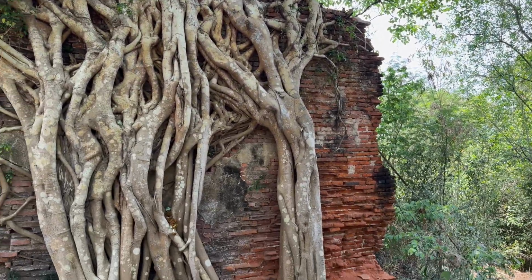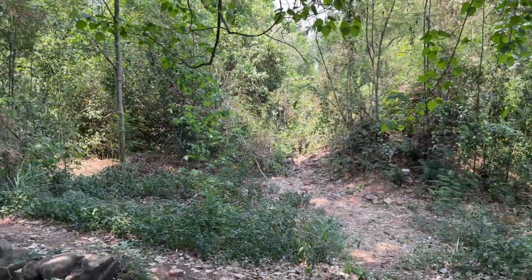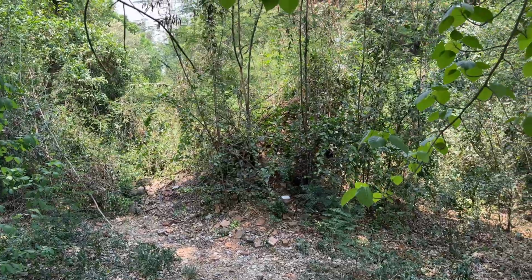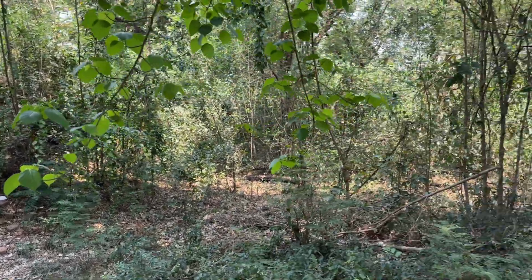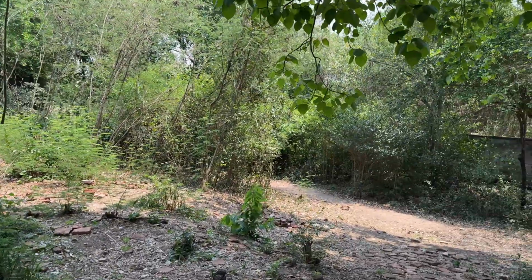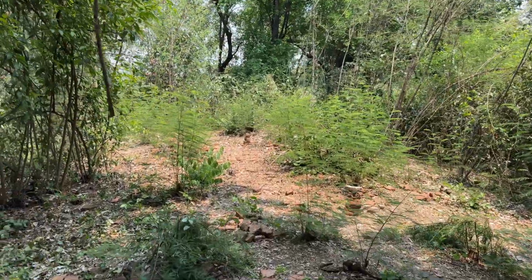You can see the bricks still standing tall right there. It's quite amazing that there is still anything really left at this site. You can see there's another little chedi that would have been over there, and then this would have all been the building. Yeah, with the flooding here, I've been over here whenever this area is flooded, and there is a lot of water.